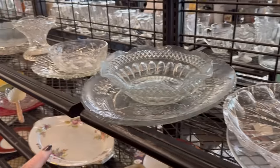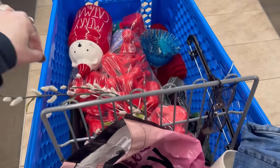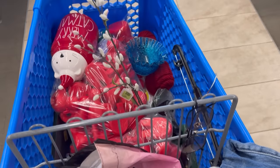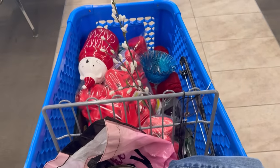Okay, moving along. Well, I'm in line now. I didn't add anything besides, for a dollar, this little fake Willow thing. Oh, and a pair of American Eagle jeans for myself.